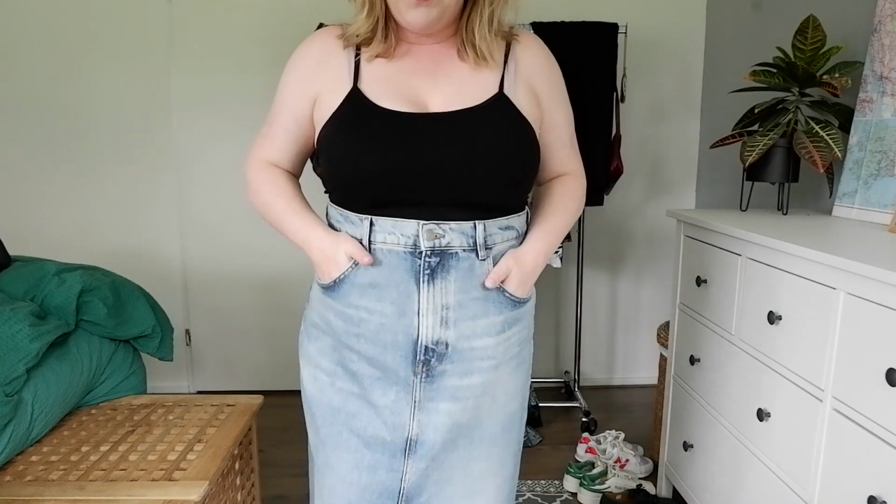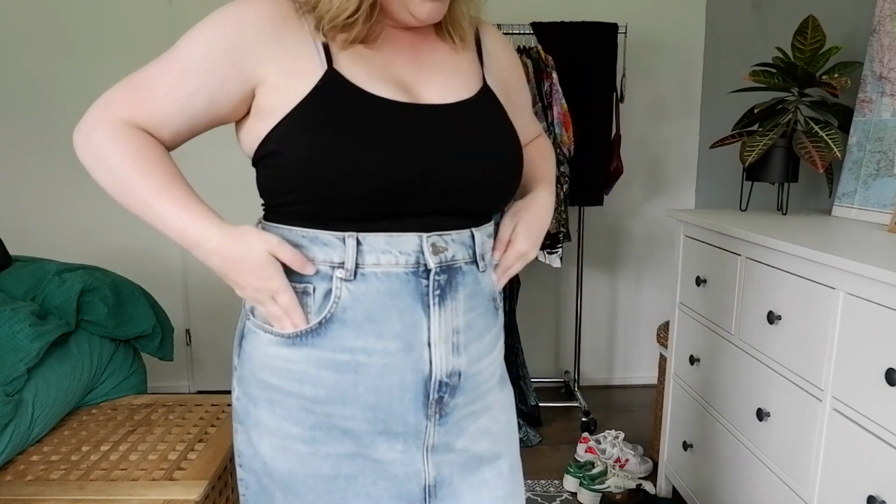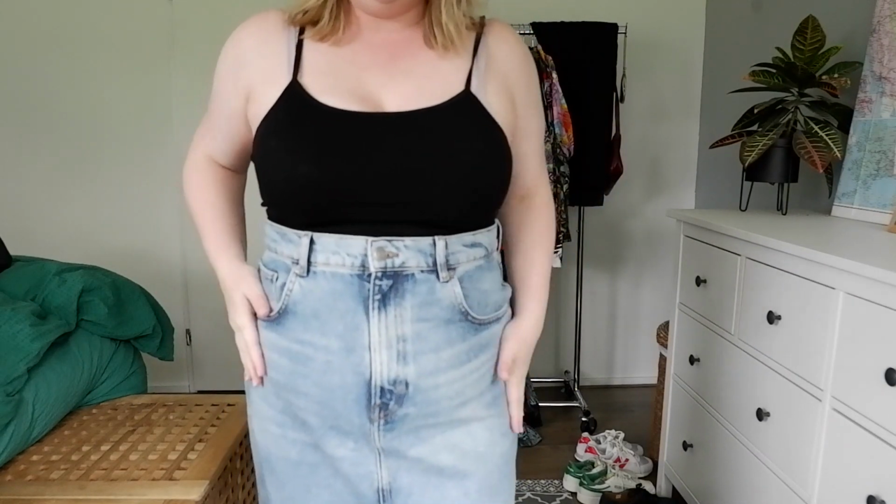I like the sort of washed look that this has. Let me come a bit closer so you can see. It's just a really nice sort of worn denim look, and I thought it could be fun for the summertime.